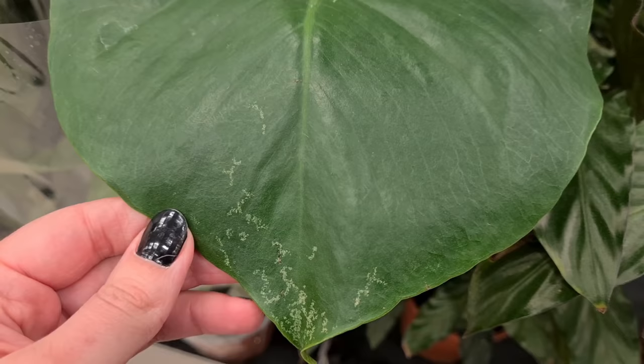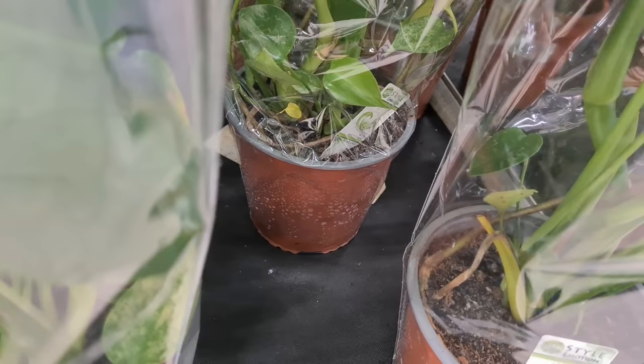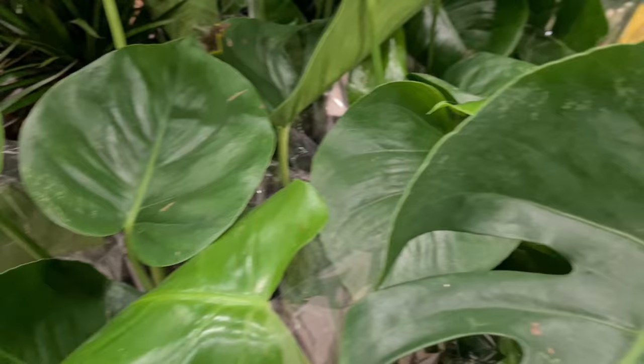Guys, is it a virus? Let me know, because there's so many monsteras with these markings. See? Some of the bottom leaves are looking crazy. At first, Agnius thought maybe it's a variegation, but this definitely doesn't look like variegation to me.